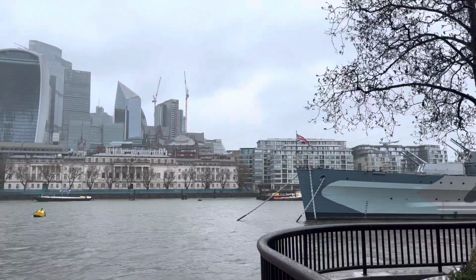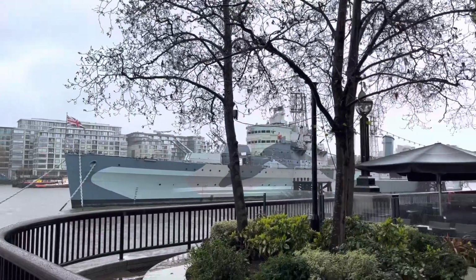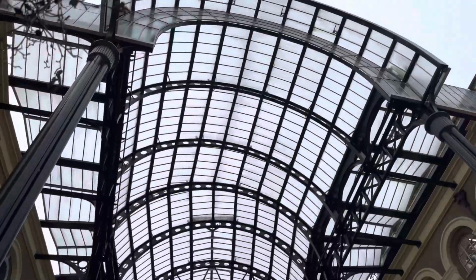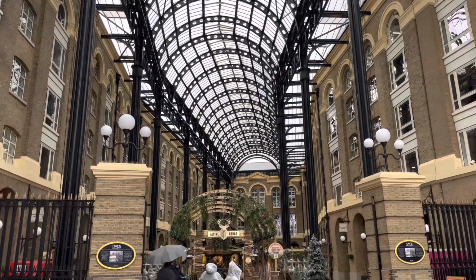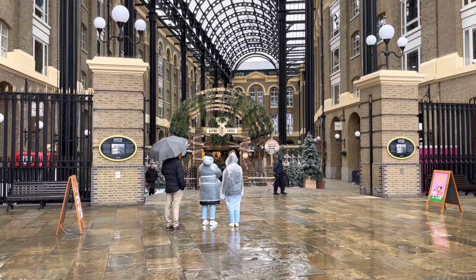I call it Part 1 because London is so vast. You're not going to do London filming locations in one day. There's just too much to film. But here I am at the Hays Galleria in London. It's just literally next to HMS Belfast.